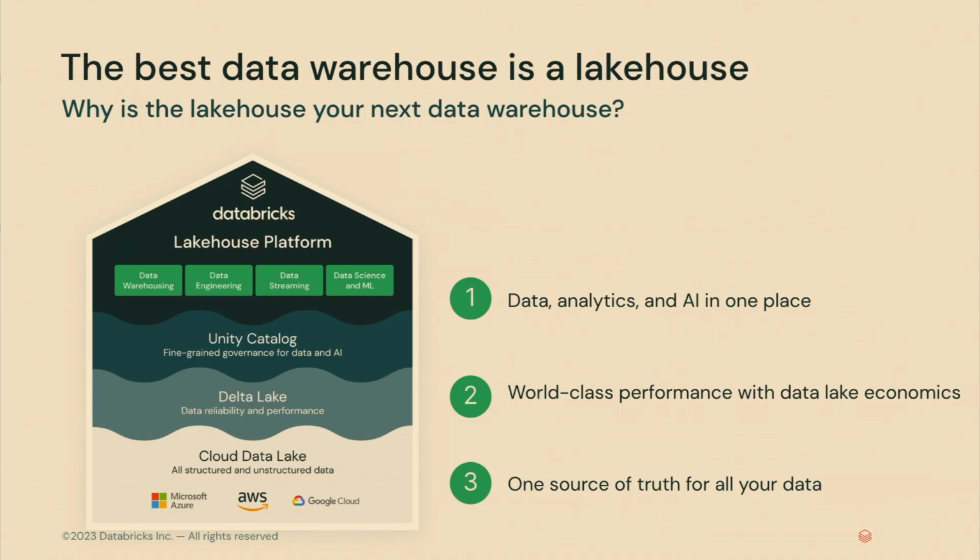Right? You've got a SQL warehouse that already works. If your data is in Delta Lake, you already have a SQL warehouse. Some of you might be already using it, but if you're not, you get a full-fledged SQL warehouse on top of the Lakehouse. This comes with all the features you'd expect on Lakehouse, where you can do all sorts of data analytics and AI in one place. You get world-class performance with data lake economics, as well as one source of truth for all your data.